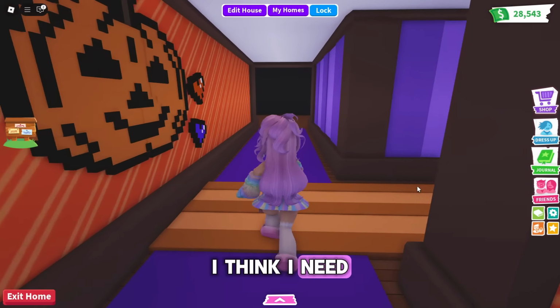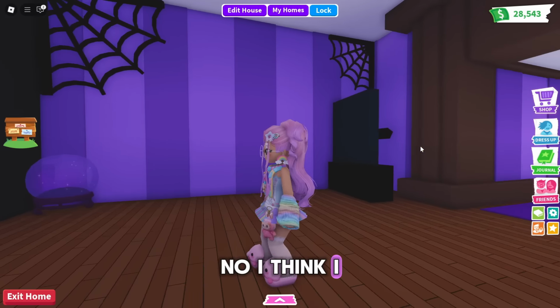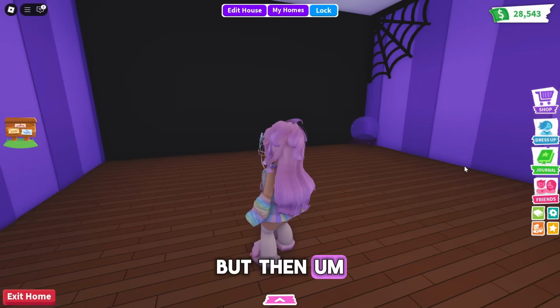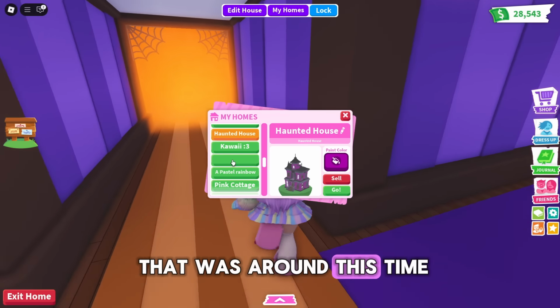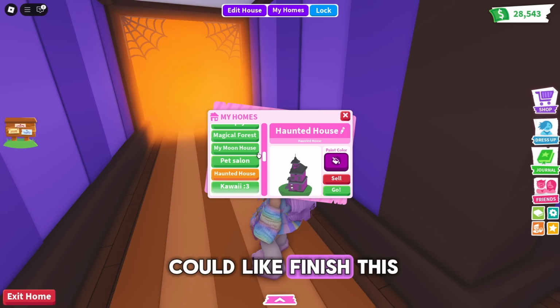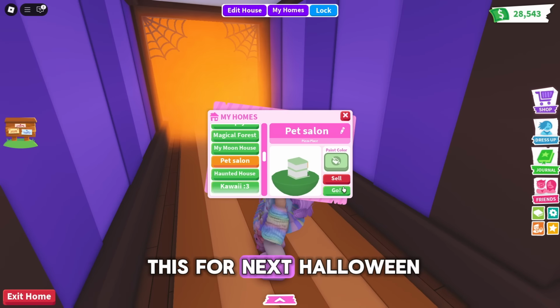I think I need to finish this. And then in here, I don't think there's anything in here. No, I think I started decorating, but then that's when I took a break. I think that was around this time, but I could finish this. I say that with every build, but maybe I'll finish this for next Halloween.